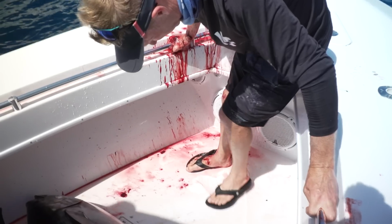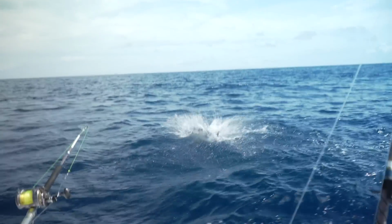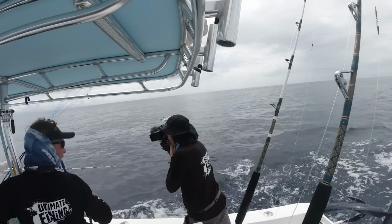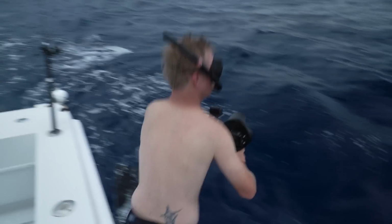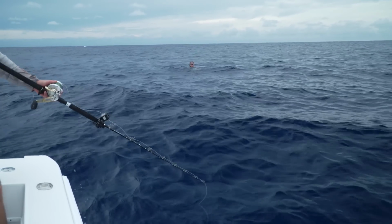Oh, that hurt. Oh no, it's broken it. Look, the bone's sticking out. Damn. Woo! That's a nice one too, boy. Go forward, get him up in the boat. Get him up in the boat. Woo! Oh shit, man. That's about hit you, bro. Oh, my foot. Yeah. Right under us, hundreds of yellowfin. Right down here now, hundreds of them.